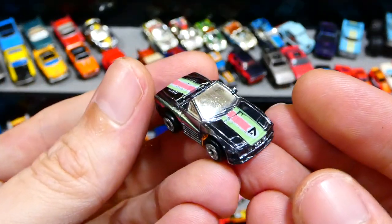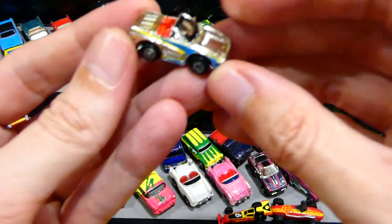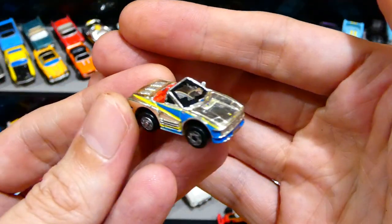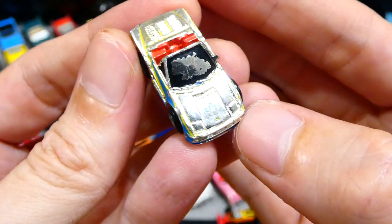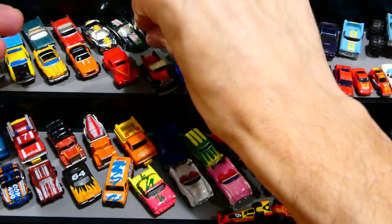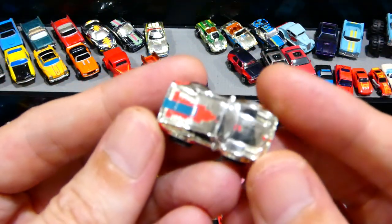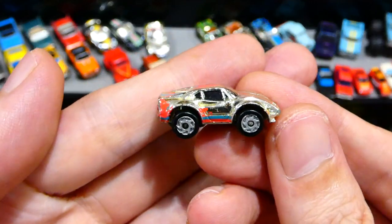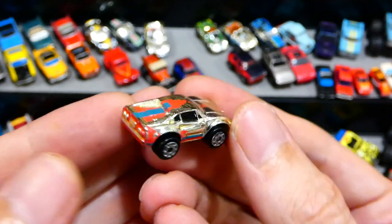Cool. Very cool. That's another Ferrari there. You can even see it even has a little... Oh, it's not there anymore, but it would have had the logo there. Yes, they have kind of been beaten up over the years, but they've also been in a box for years, getting thrown around. Quick look at the back.